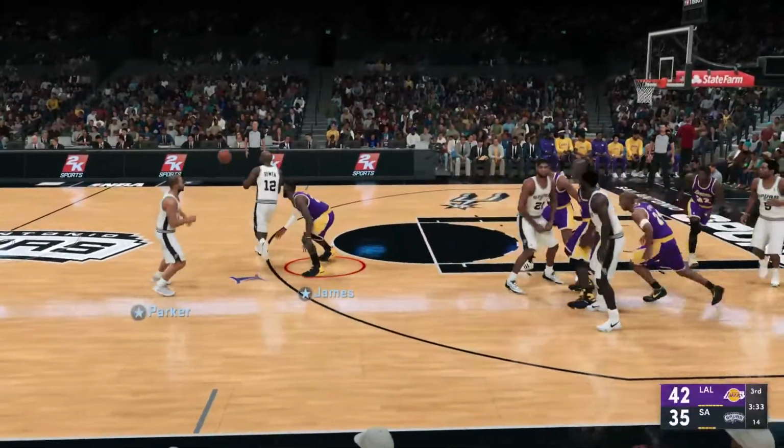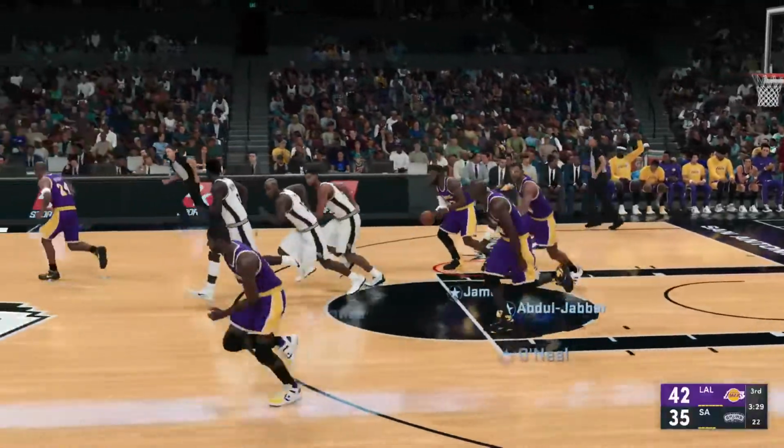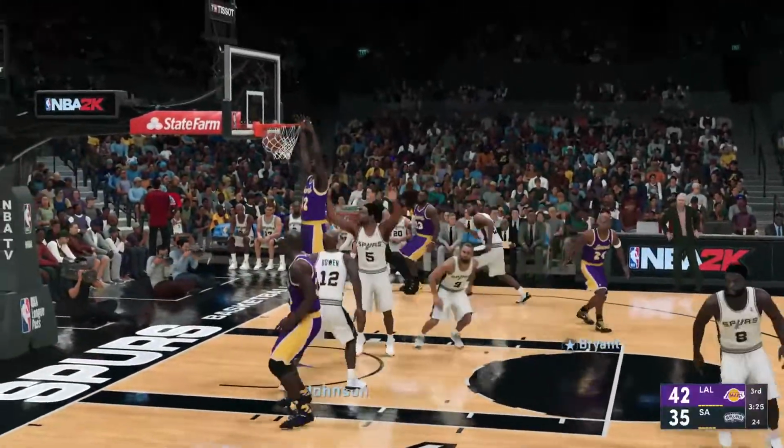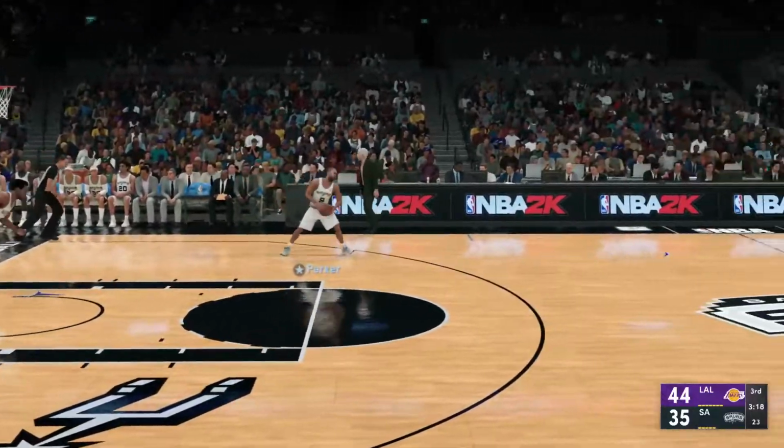James against Parker. Pass to Bowen. There's the block. On the wing, Bryant. Parker defending. Oh, and Johnson slams it in. Oh, excellent way to pad the lead.